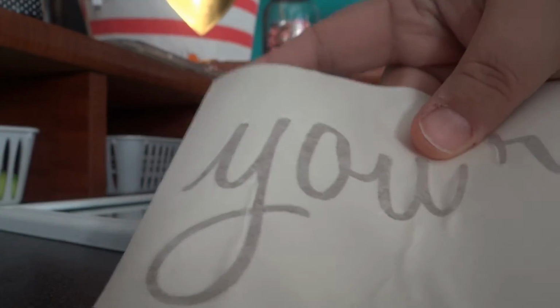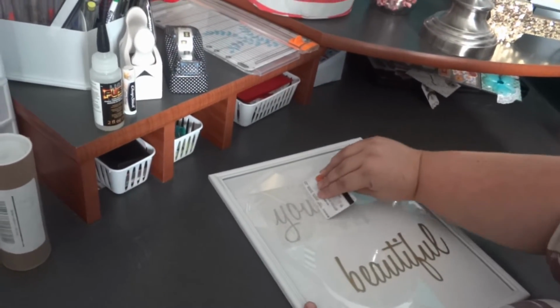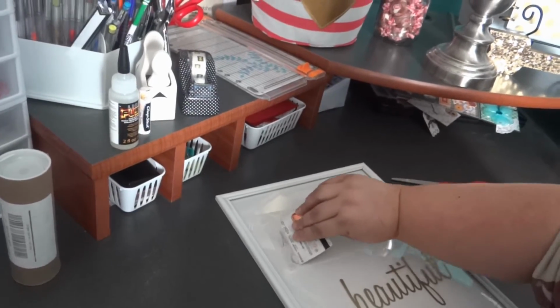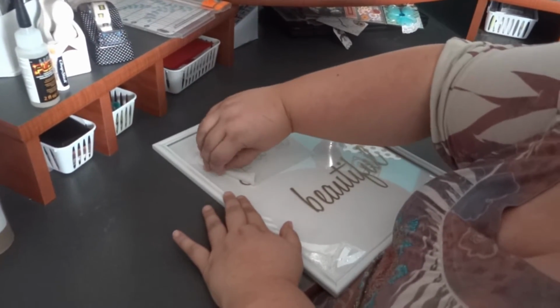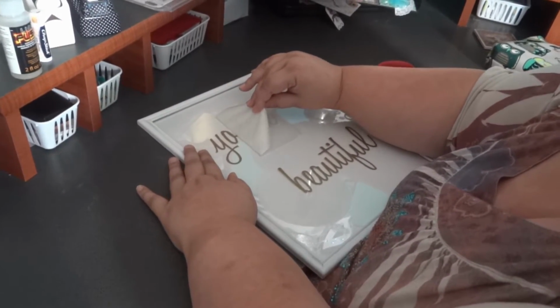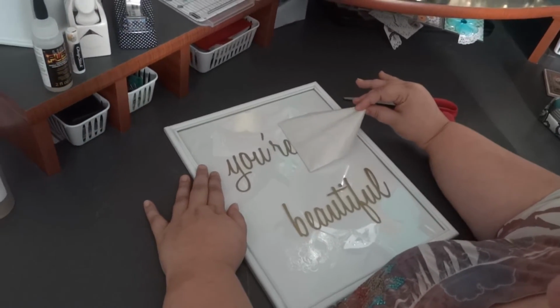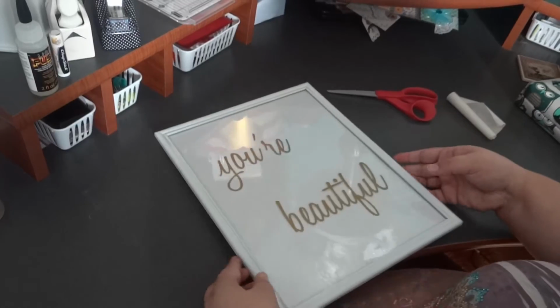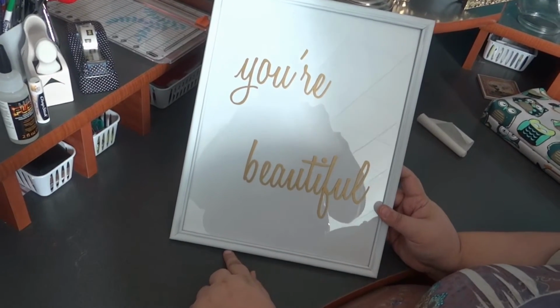So you just take this and you have to peel off the backing. Now the backing is really, really sticky, so then you find where you want it on your glass and then you lay it. Then you just take a credit card and then you rub it over. And then you just peel it off very carefully. And there you go. Now I'm just going to put some embellishments that I picked up from the DT and get it up on my wall, and I will show you.